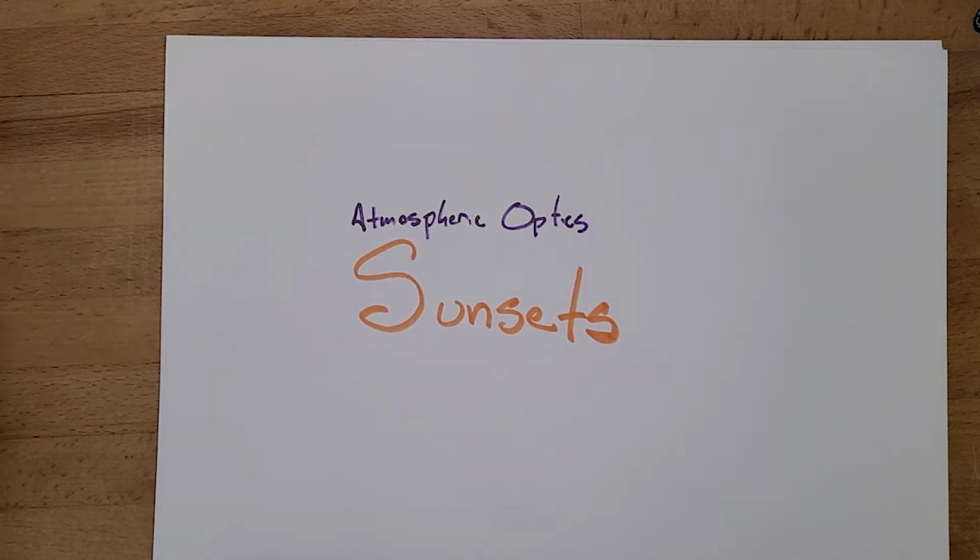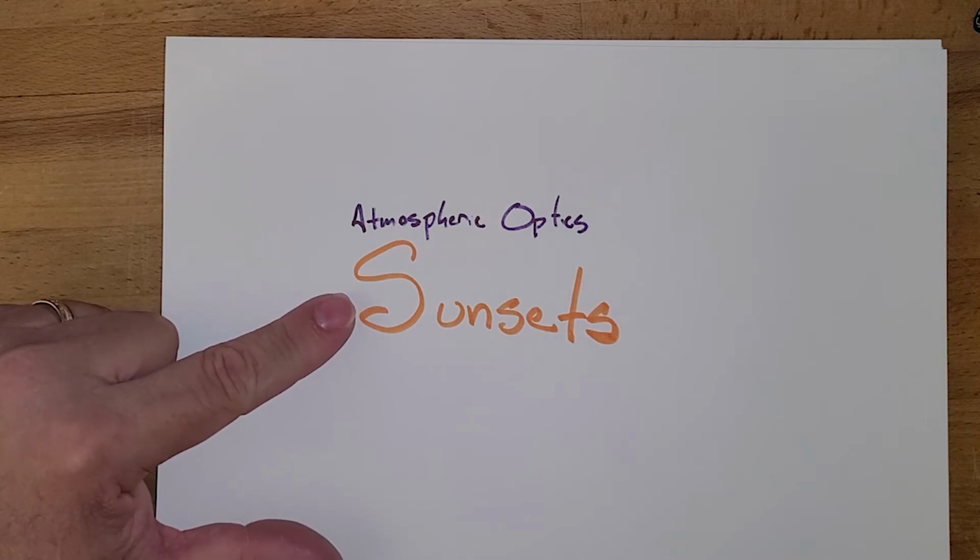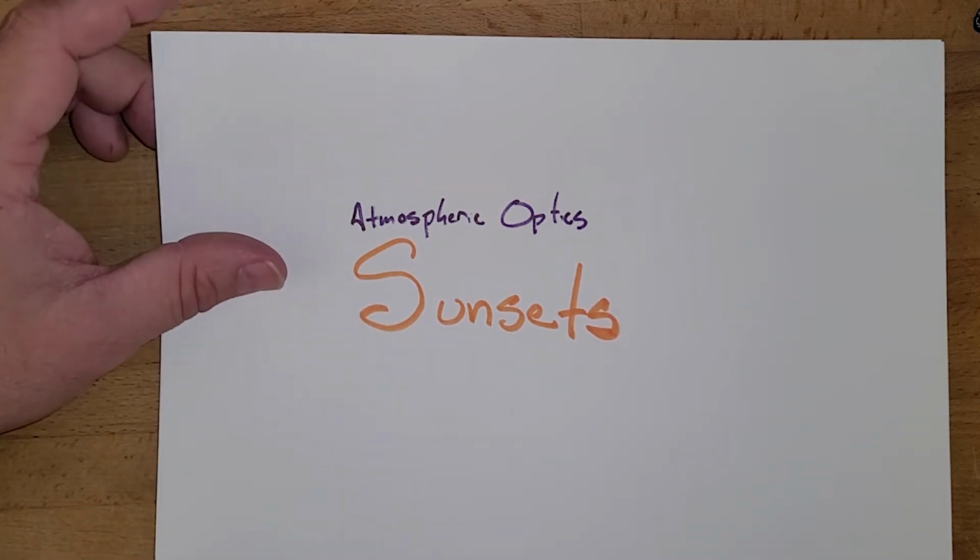One of the types of atmospheric optics that we enjoy, and so many people appreciate maybe more than any others, are going to be our beautiful sunsets. So let's talk a little bit about what's going on with those sunsets.